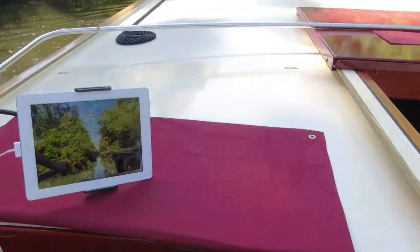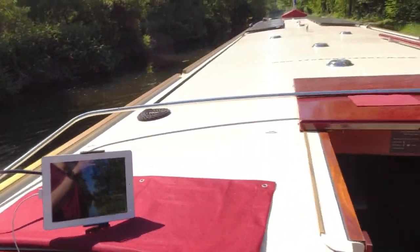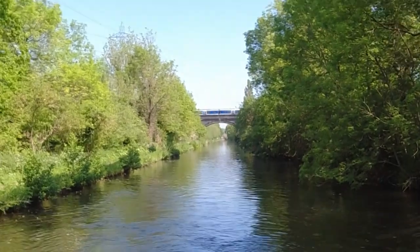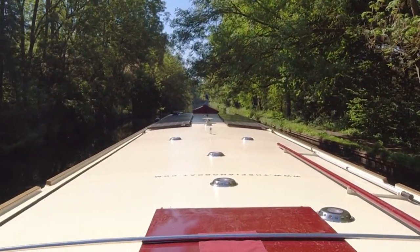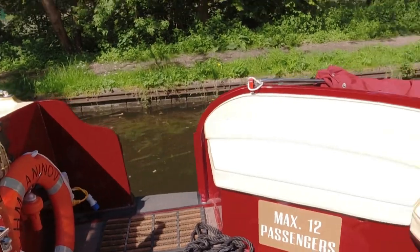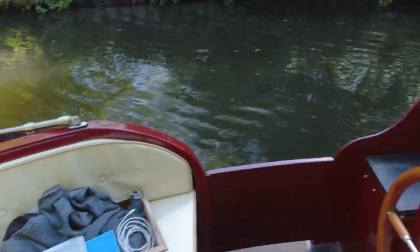Just a quick setup to show here. Here we have my very old iPad in good use, and hang on, there's a train. Can't really see with this camera. Oh, that flagpole I didn't remove, but no, it's all right. And so nothing really, just a tray full of things.